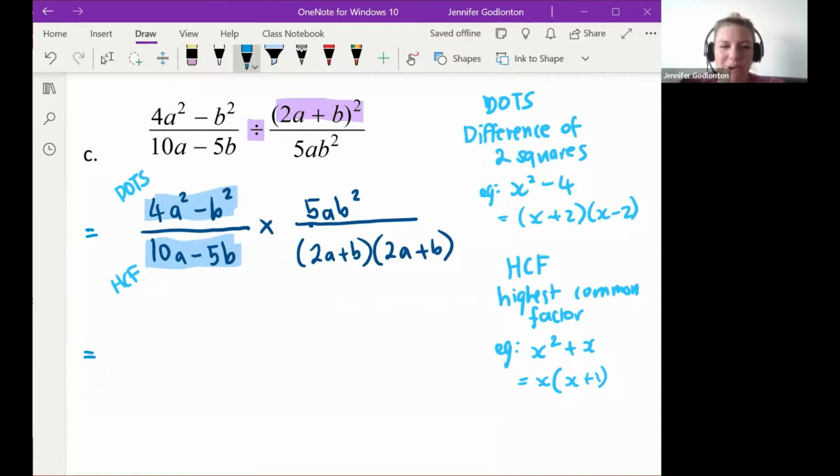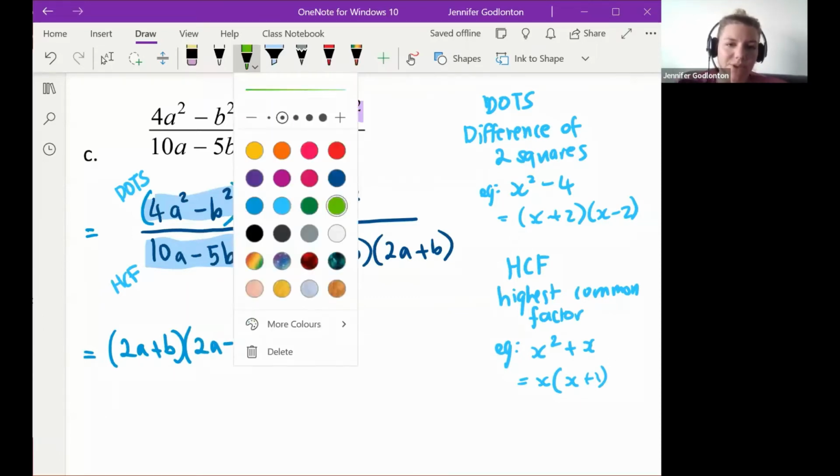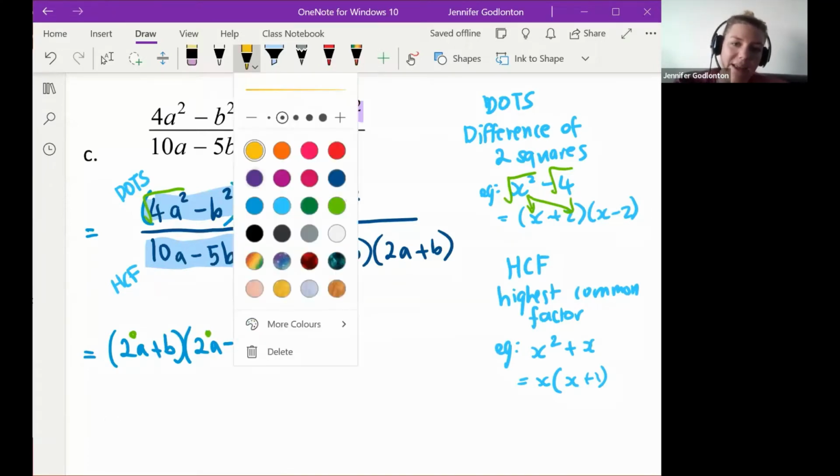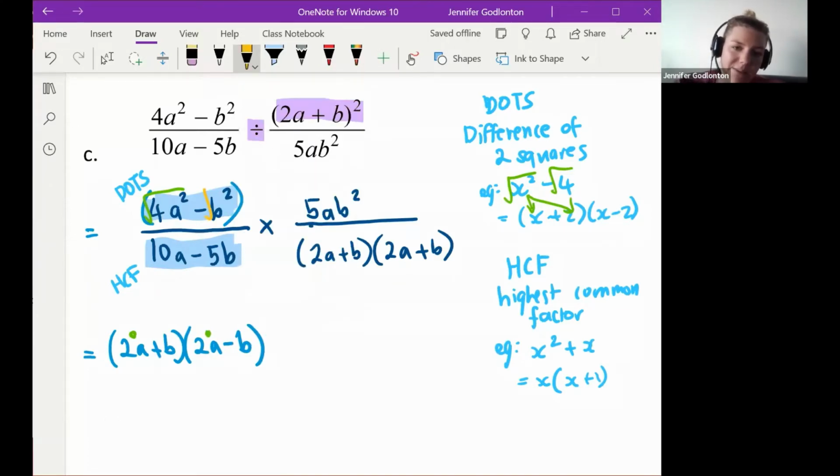Okay, Tijana, talk us through. What are we going to do with this 4a squared minus b squared? Okay, so the 4a, it's dots. So it's going to be 2a plus b, 2a minus b. Okay, so I'm just going to stop you there for a second. For those of you who are feeling a little bit confused about dots, when we do dots, we find the square root of each of them, and then that goes into the front and the other one goes into the back. So for example, here, the square root of 4a squared is 2a. So that goes there and there. And then the square root of b squared is b, and that's going to go there and there. Okay. Don't worry, Kira. Thanks for letting me know.